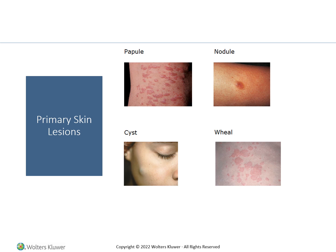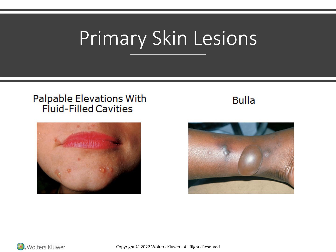This slide summarizes some of the major primary skin lesions. Papules, nodules, cysts, and wheals, often seen in urticaria or hives. Vesicles are serous-filled blisters seen in varicella or chickenpox. Also, there is a picture of a bulla, which is also serous-filled, with clear to yellowish fluid. You may see this in patients with profound edema.